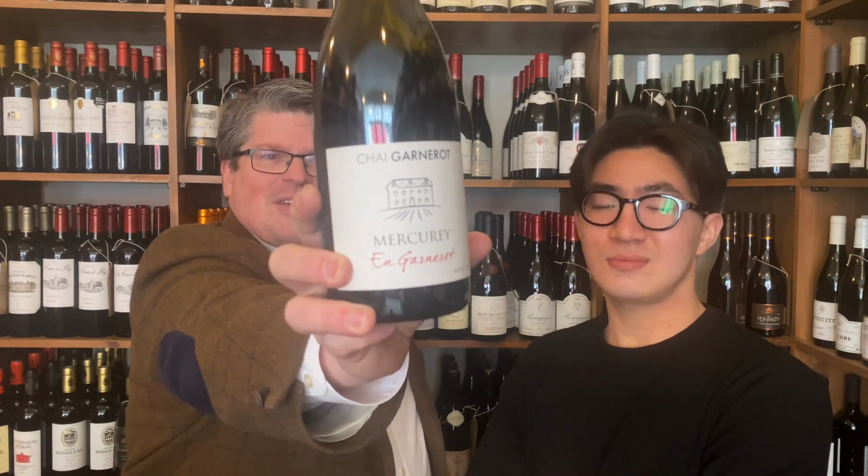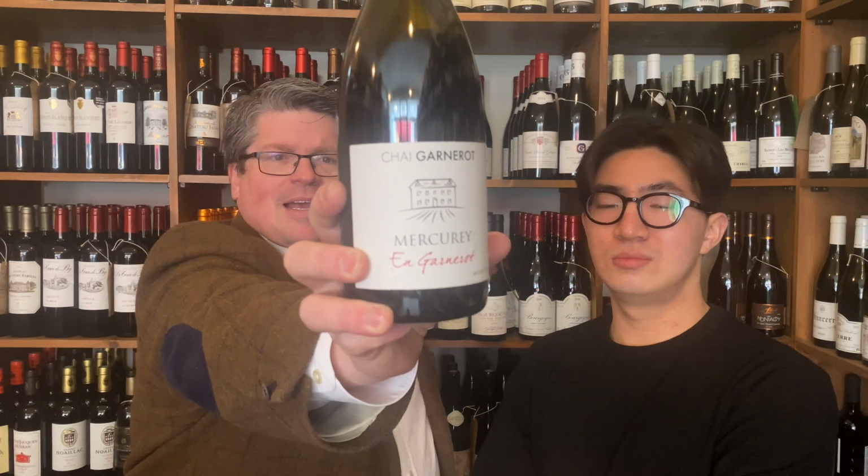But maybe just a smidgen young. A few years left on this to go for, I think, but it's brilliant. It's 35 a bottle, and we really like this. This is cracking stuff. Well, that's a nice new producer for us. Fantastic. We're very happy.